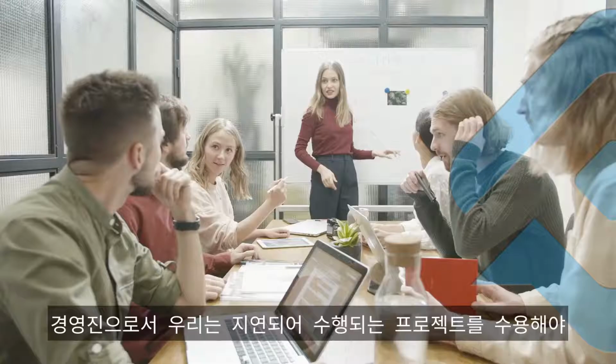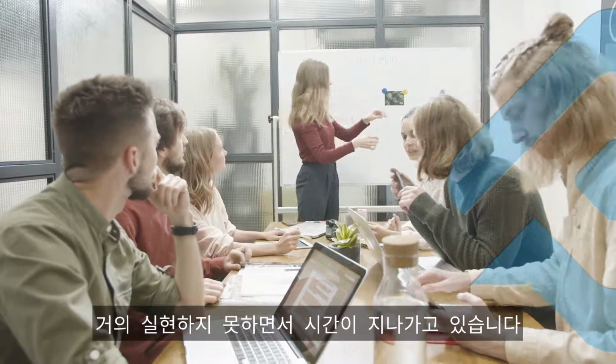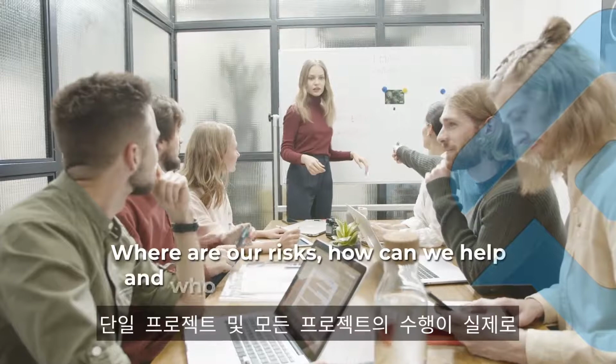As executives, we grow old from having to accommodate projects being delivered late, often costing more, and realising little of the value we were promised. All we want is a delivery capability that promises to tell us a straight story. How are we really travelling with the delivery of this project? With all of our projects? Where are our risks? How can we help, and who do we need to influence?